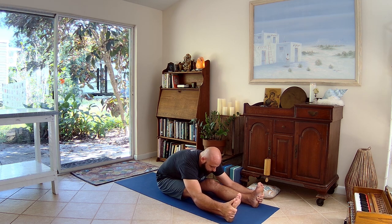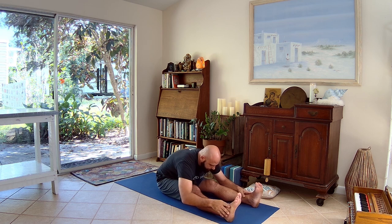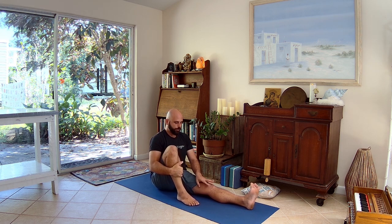Taking one more full breath here, deep breath in and out. As you inhale, slowly rising up. We're gonna move into a twist from here, letting your right knee hug into your chest. The right foot can stay over on this right side or you can cross it over to the other.